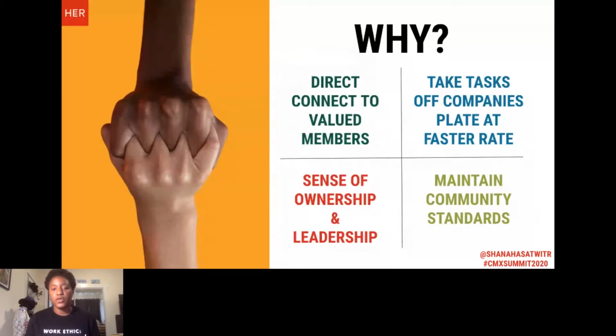For example, stating how they are a direct connect to valued members means we automatically have a group of people that we can test out ideas with, that we can provide a sneak peek of a new product or project that we're working on, and they can give us candid feedback. Or with maintaining community standards, it means that we have a group of people that now know the community as well, if not better than you as the person who's running community, which I think is one of the best things to have because they're actively in there all the time. And sometimes we have to get stuck with the admin work.